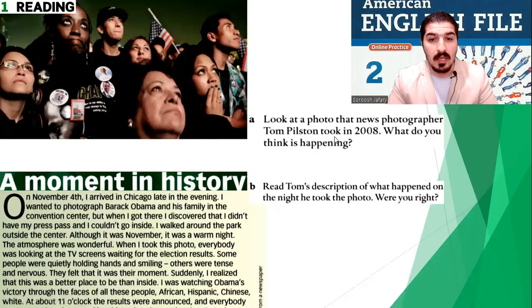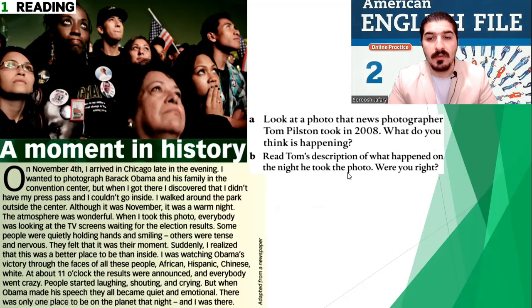Okay. Now, read Tom's description of what happened on the night he took the photo. Were you right? Okay, let's read it. A moment in history. On November 4th, I arrived in Chicago late in the evening. I wanted to photograph Barack Obama and his family in the convention center. But when I got there, I discovered that I didn't have my press pass and I couldn't go inside. Interesting. I walked around the park outside the center. Although it was November, it was a warm night.